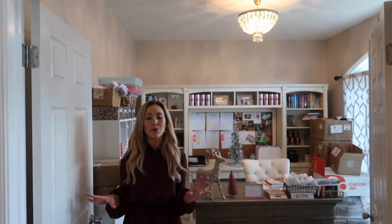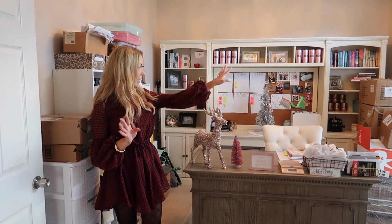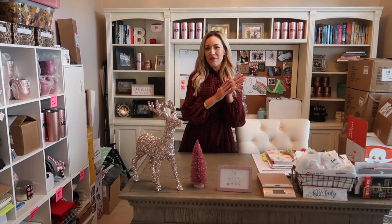And this is my office. So I will say it feels more like a warehouse these days than a true office. It's a little hard for me to work in here because it's very cluttered with a lot of my Etsy business merch, which is all going to be getting shipped out this week. I'm so excited. So if you've ordered something, it's coming soon.